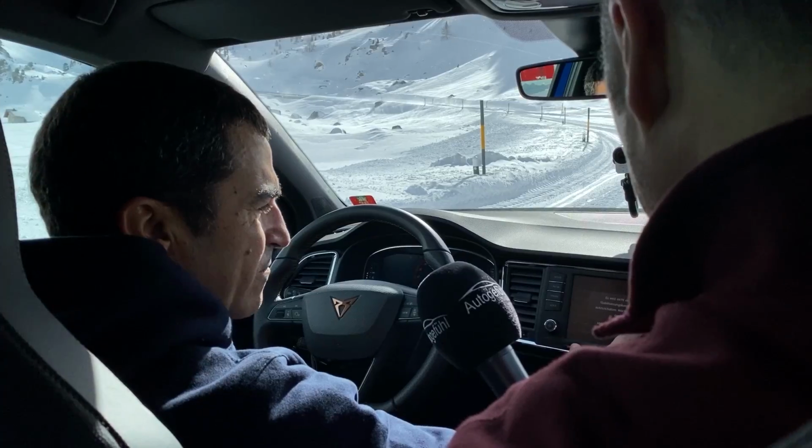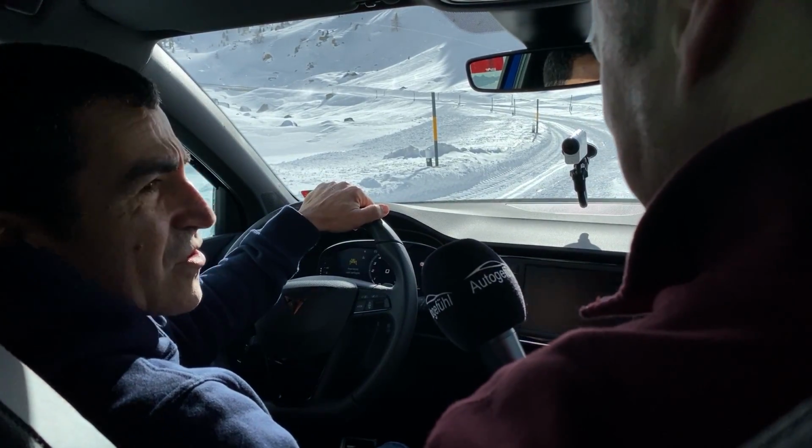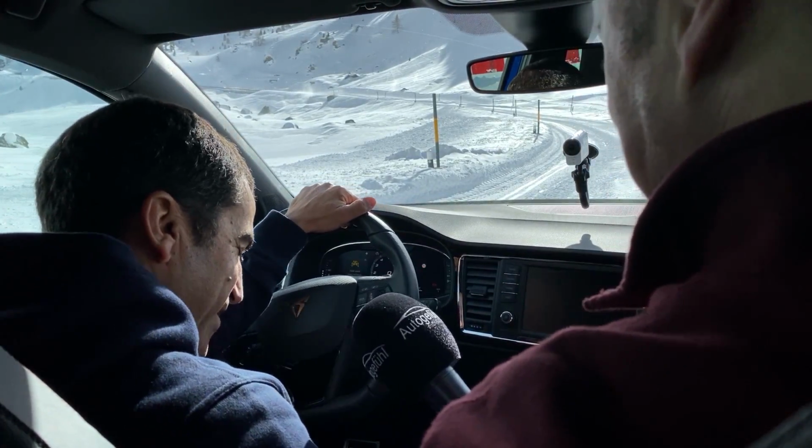Well, fun for us in the front. We'll have to see how Thomas gets on in the back. Here we go. Okay. I also do another thing, which is I will disconnect the ESC in order to make it a bit more fun. And we take a look at how the conditions are. So let's go for it.